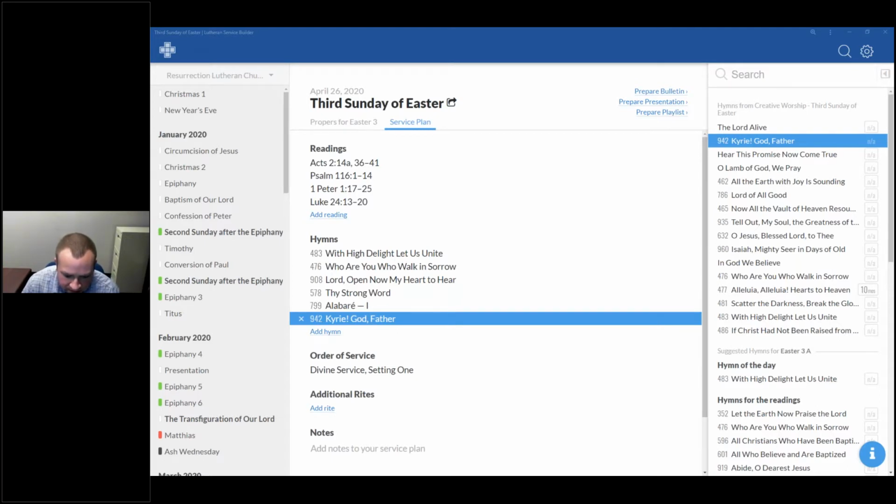Can services be exported as a publisher file? Joan's asking that. That'll be for tomorrow, but the answer, unfortunately, is no. However, Publisher will bring in Word files pretty easily, and we can export to Word.